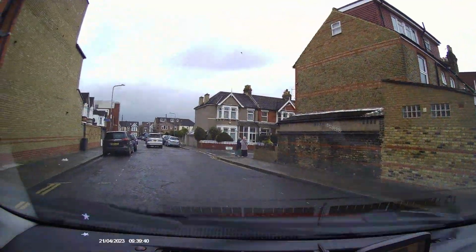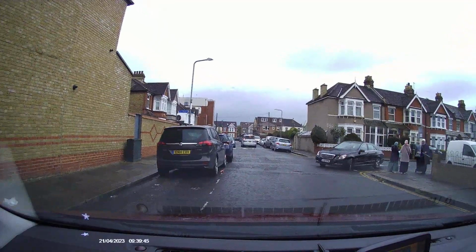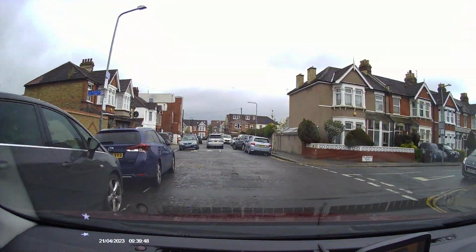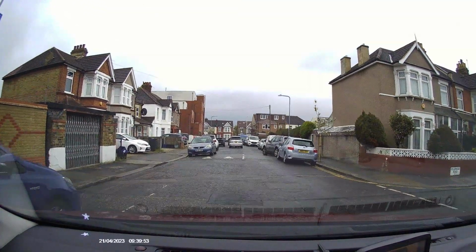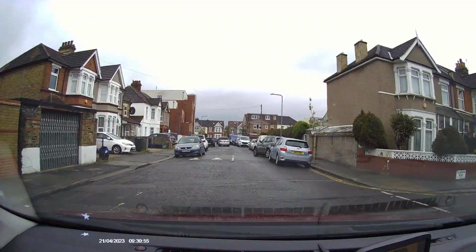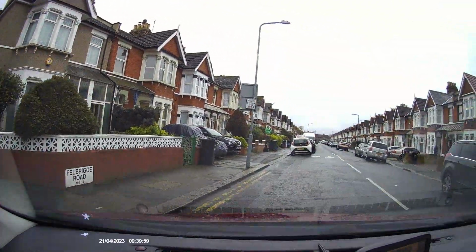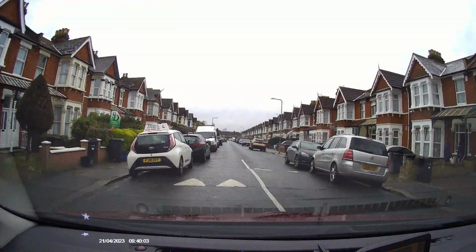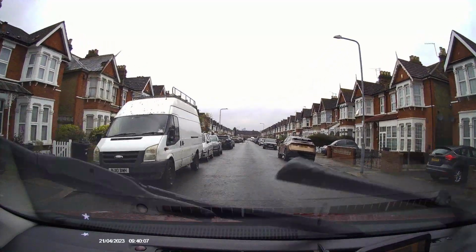Turn left, next road right. So main mirror, right signal, position, left to the center of the road. Look into the road. And when it's safe to turn, when it's clear, then you turn. This was the test route today. So we took right and we are going ahead.